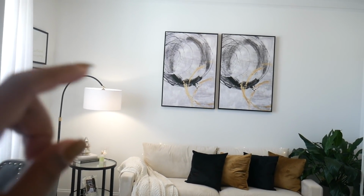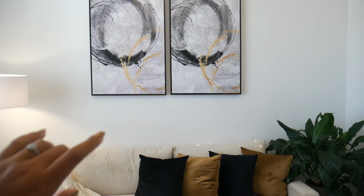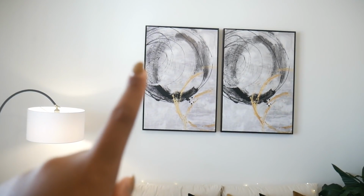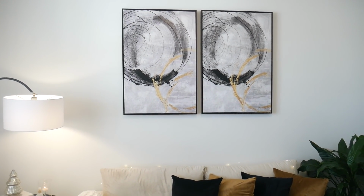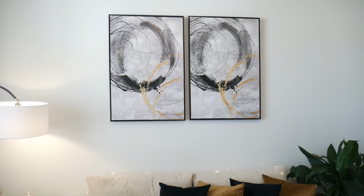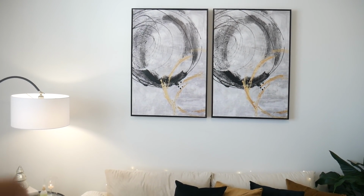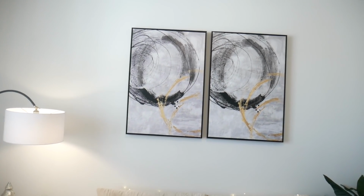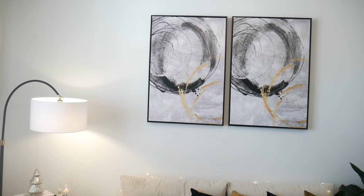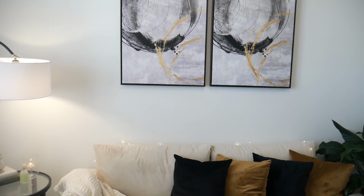Okay, so I don't know where the throw blanket is from specifically. The pillows are from Amazon. Pictures are from HomeGoods, and I bought 2 of the same one and I just threw those up there. Those pictures were actually, I feel like, the jumping off point for this room. I wanted it to be black, gold, but kind of light, airy, all of that good stuff. So that's the first thing that you see.